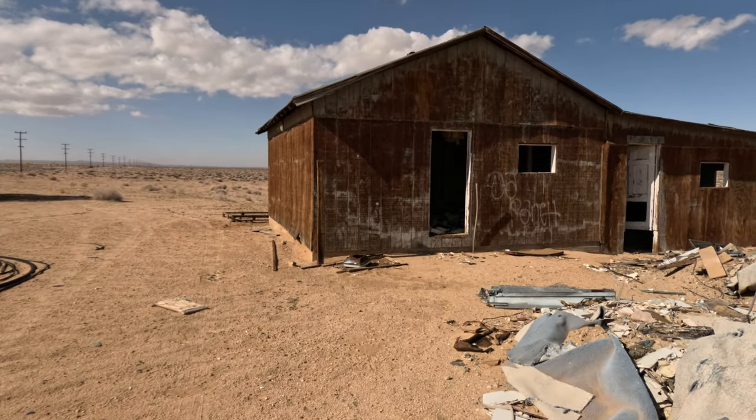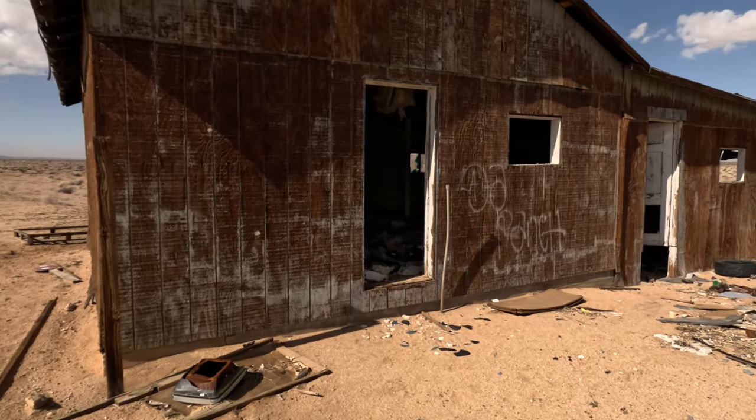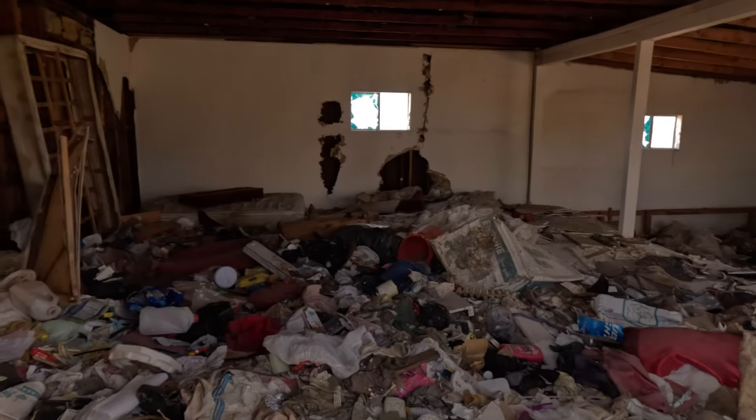I'm not sure what this next building was used for, but it's definitely a trash heap now. It could have been that people were dumping here, or there were squatters that were living on the property using it for trash. I'm not sure.